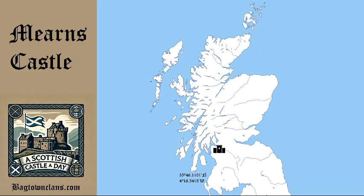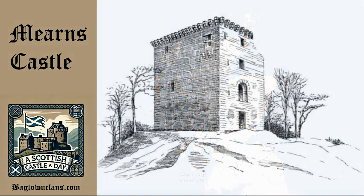I'm Colin MacDonald, and today we're exploring the fascinating history of Mearns Castle, a 15th century tower house located in Newton Mearns, East Renfrewshire, just south of Glasgow. Mearns Castle is not only a Category A listed building, but it also stands as a unique example of how Scotland's ancient structures have evolved over time.